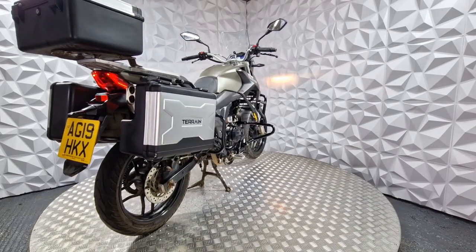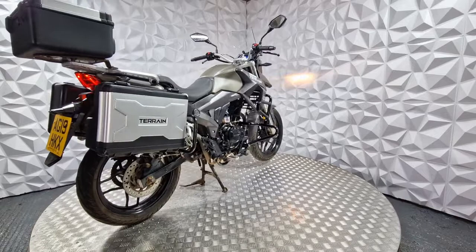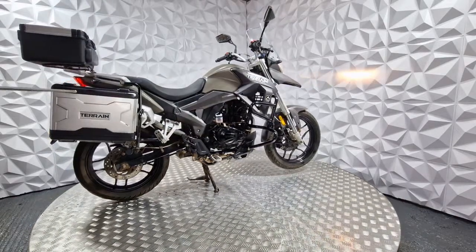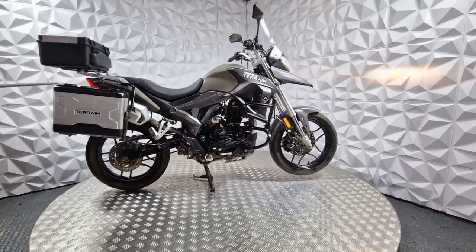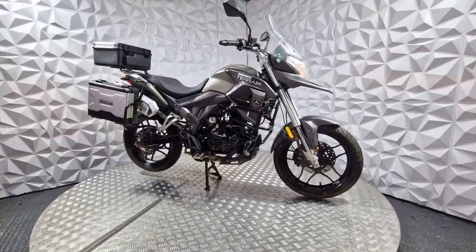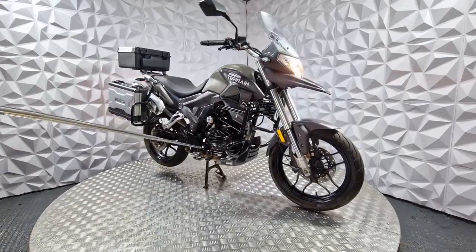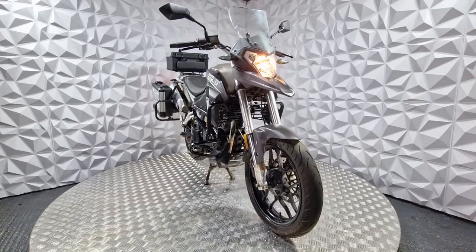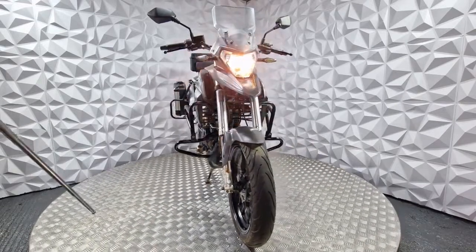So we start off with these boxes here. These are aftermarket boxes, but they are made for this bike. They are a special option that you can put on this. They are very useful, with a huge amount of storage, amazing if you're trying to ride across country and stuff like that. These crash bars on the front and rear, I believe, are also an added part that you can get for this bike.